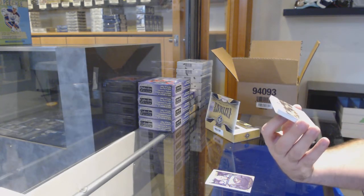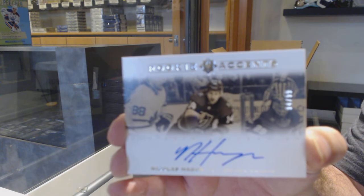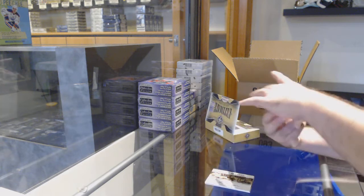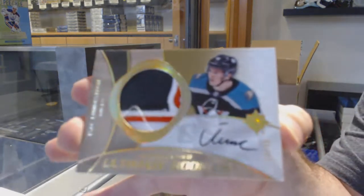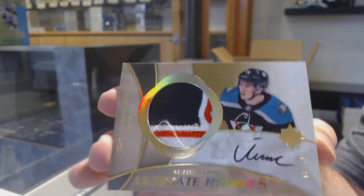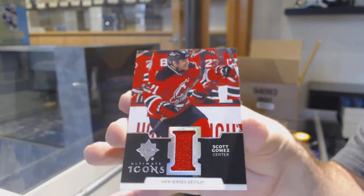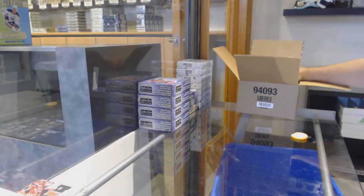For the Vegas Golden Knights, rookie accents at 99, Nicholas Hag. Sick. For the Anaheim Ducks, we've got a retro rookie patch auto number to 49, Isaac Lundstrom. And we've got for the New Jersey Devils, Scott Gomez. All right. Well, one for one on boxes, isn't it?